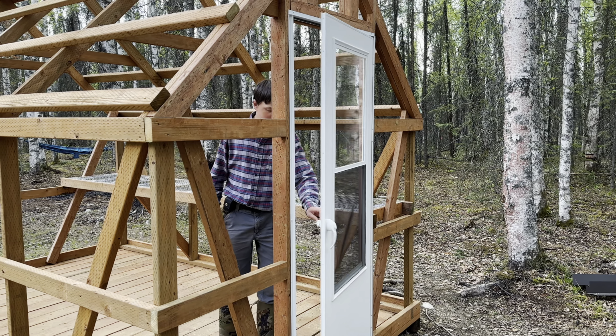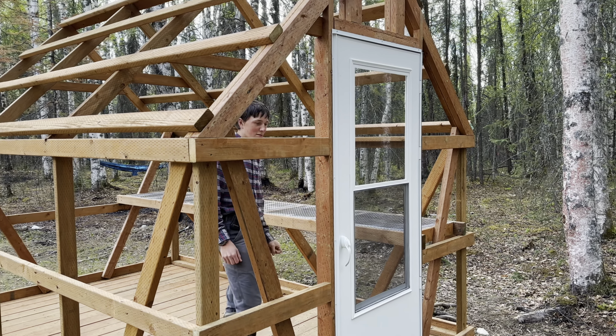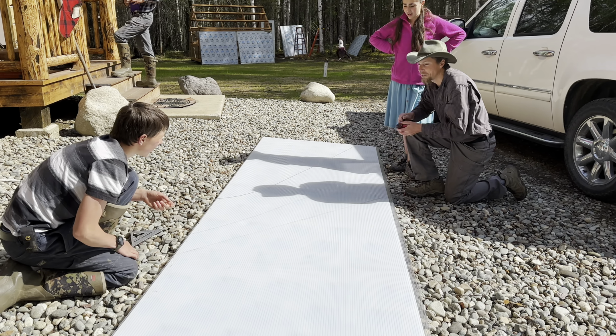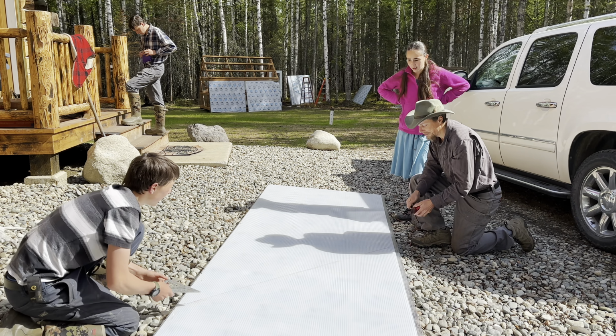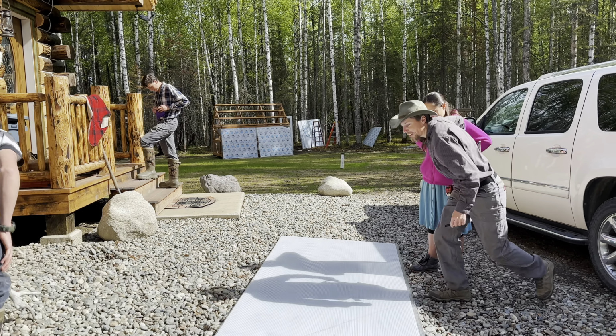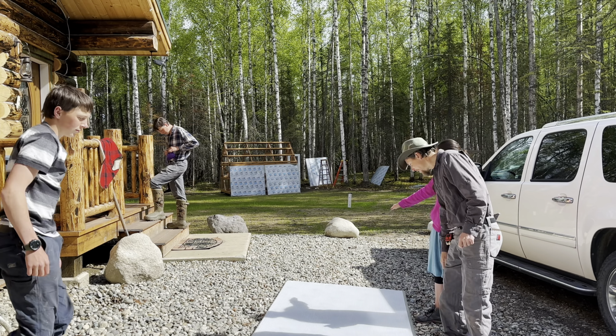Nice. A very nice greenhouse, but a little on the airy side. No plastic yet. All right. Tomorrow's another day. We'll come back tomorrow and keep working. All right. This is a Saturday, and we are all outside working on my dream greenhouse. All righty. This is so awesome.